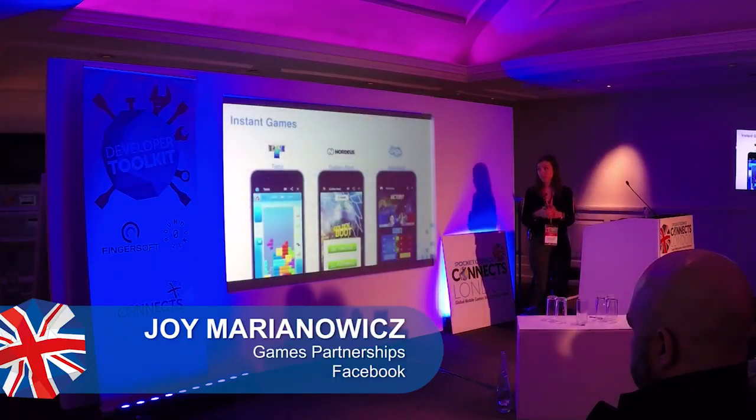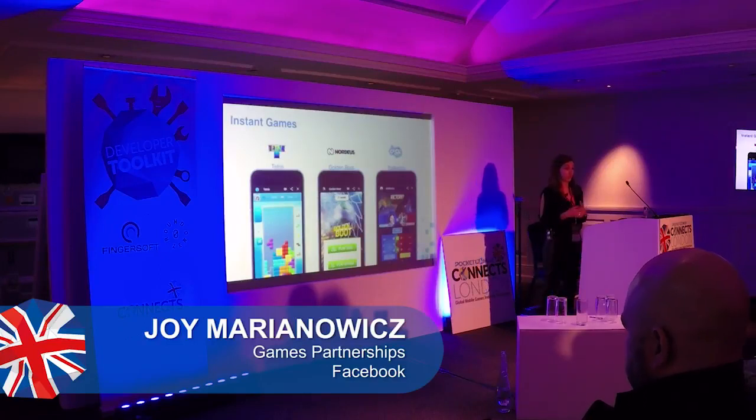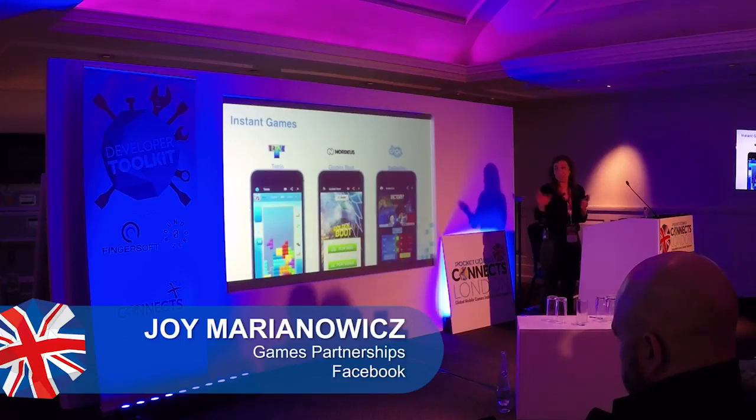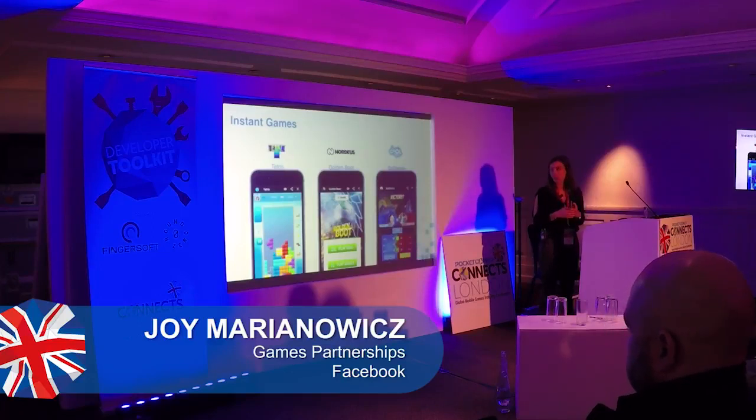So here are a couple of games that we have seen come to the platform over the last year. We've seen classic arcade titles like Tetris being revisited for the platform. We've seen completely new inventions like Golden Boot by Nordeus come to the platform. And they're all very different. And we see very different games succeed on the platform. Tetris, for example, everybody knows Tetris and has played Tetris in some sort of shape or form.